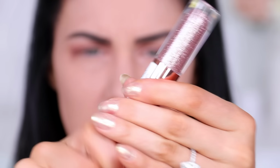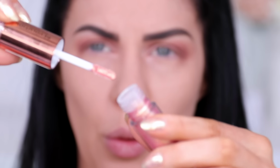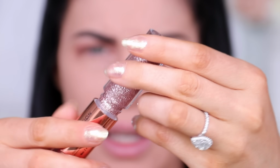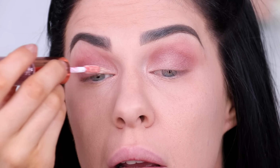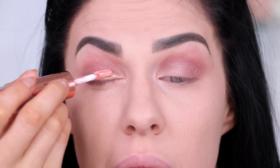So this one's double-ended. This side is like an apricot gold sort of a colour. Ooh, that's actually quite nice. And then the other side, you've got a glitter. I'm pretty sure that glitter is to use on the lid and it's not an eyeliner. Oh, it is. Yeah, let's use this. This is way prettier. All right, taking this, I'm just going to go straight in and apply it on the inner corner.